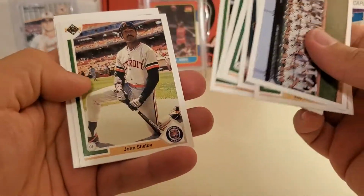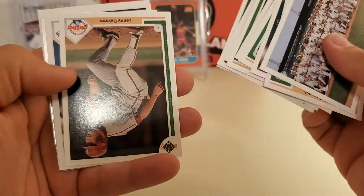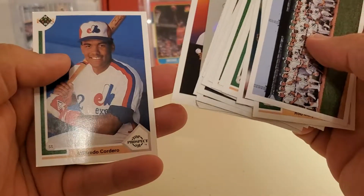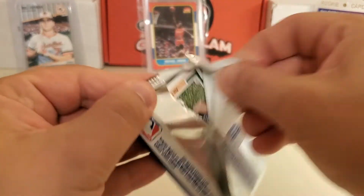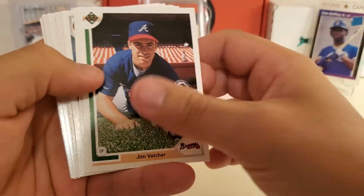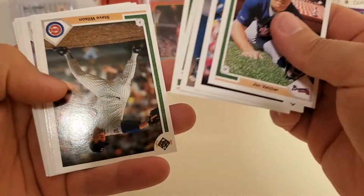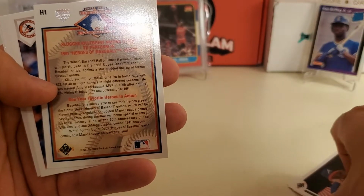Andres Galarraga. I think that's maybe the first one of those actually too. So we are seeing some for the first time, which is hopefully a good sign. Sean Dunstan, I think that's his first one too. Indians. Cordero. Alright. I feel like I've seen this card at least 5 times now. Anthony Cabrera. What the heck is this?